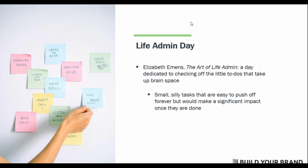And between life admin days, I quick capture any tiny to-do list that is on my mind. Once it's on the list and I have my life admin day scheduled, I can rest assured knowing that the task is going to be completed at a specific time in the future. And that's going to leave my brain space clear for work that needs my immediate attention.